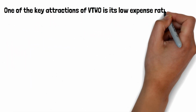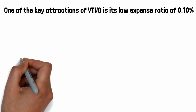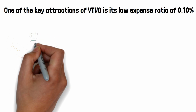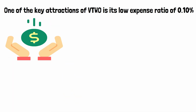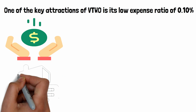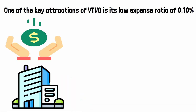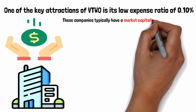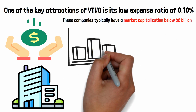One of the key attractions of VTWO is its low expense ratio of 0.10%. This competitive fee allows investors to keep more of their returns for potential growth compared to actively managed funds with higher costs. It's important to remember that small cap companies, though offering the potential for high growth, also come with increased risk. These companies typically have a market capitalization below $2 billion, making them more susceptible to market fluctuations.